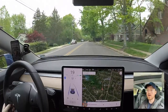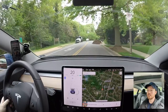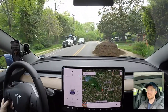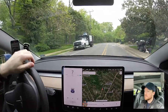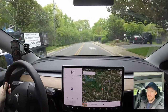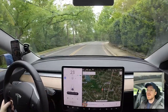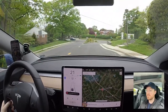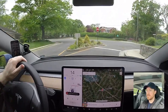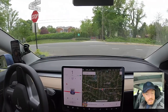Ooh, a leaf pile blocking our path. What's gonna happen here? I don't want to drive through it, so I'm hitting the brakes. Oh, no, just kidding. That's like a mulch pile. Gotta go around it. So, autopilot still has stuff like that to work on. Little obstacles. And I put the speed back up, but it should be stopping for this stop sign, which is kind of an odd direction. So, that was great.